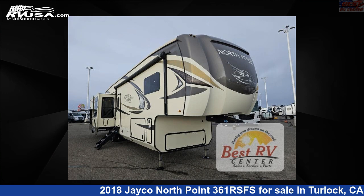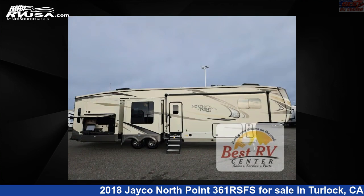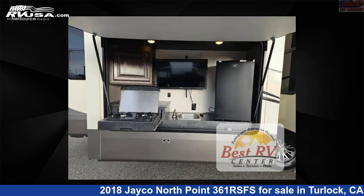This 2018 Jayco North Point 361 RSFS is a fifth-wheel RV. It is located in Turlock, California, 95382 and is offered for sale by Best RV Center.